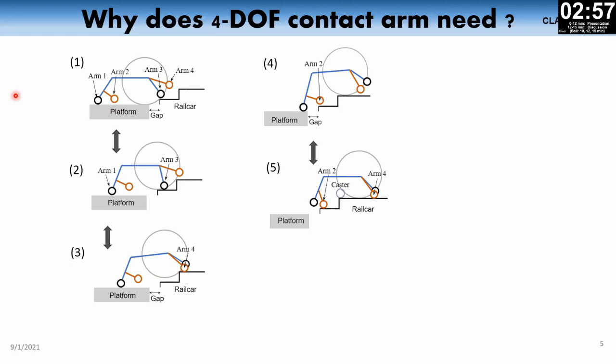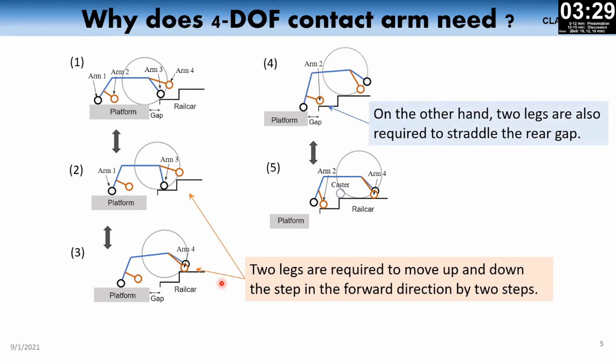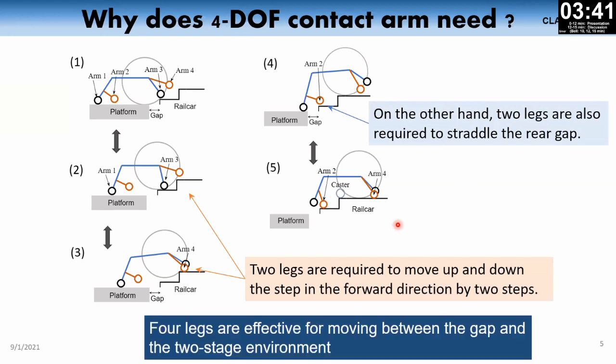This figure illustrates the sequence of striding over a gap and two steps with the contact arm. As shown in the second and third figures, two legs are required to move up and down the step in the forward direction by two steps. On the other hand, two legs are also required to straddle the rear gap. So, in this study, it is considered that four legs are effective for moving between the gap and the two-stage environment.